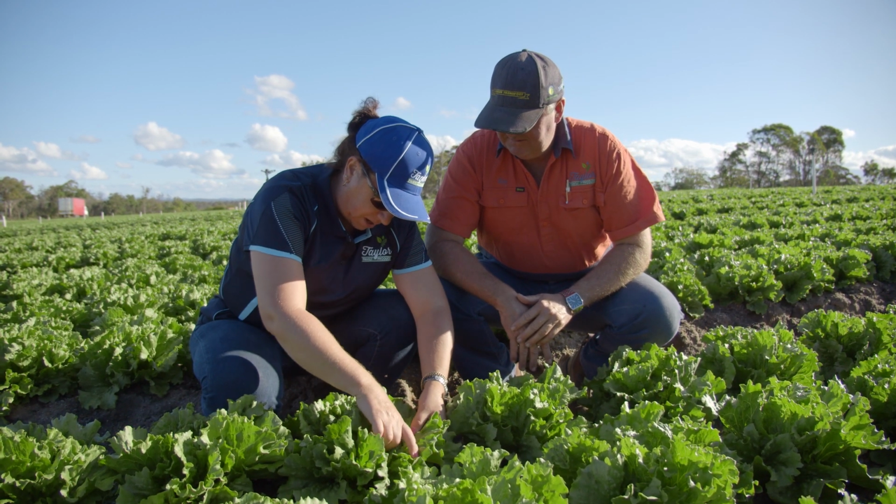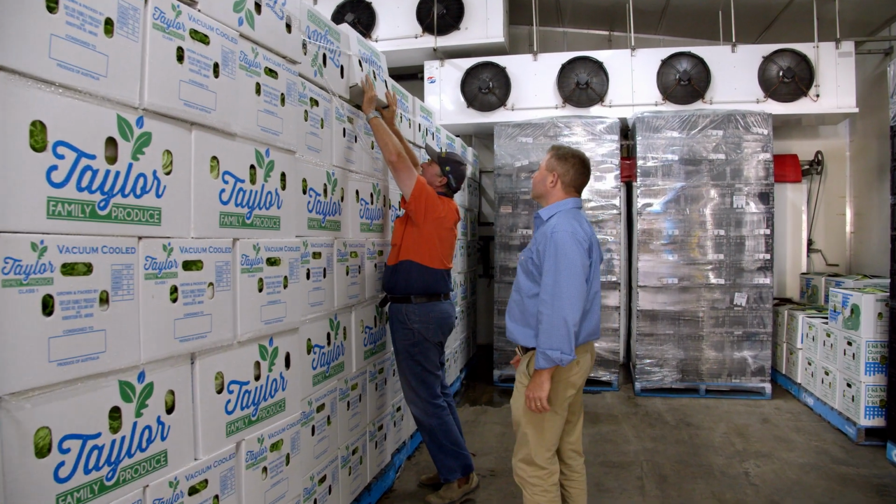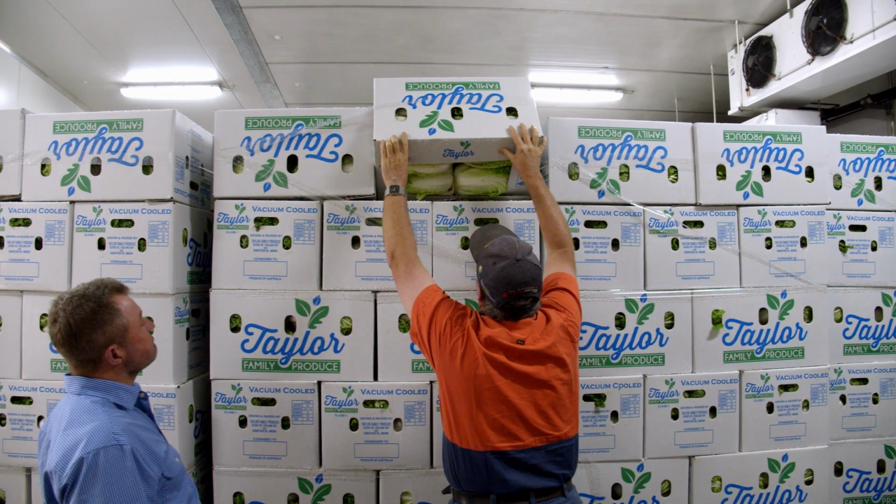We use an export broker, so we'll harvest the product here, and we'll pre-cool it the day before. It's trucked overnight to Sydney and then it's loaded on planes directly out of Sydney airport twice a week, and it goes into the Asian markets. We're very well placed logistically.